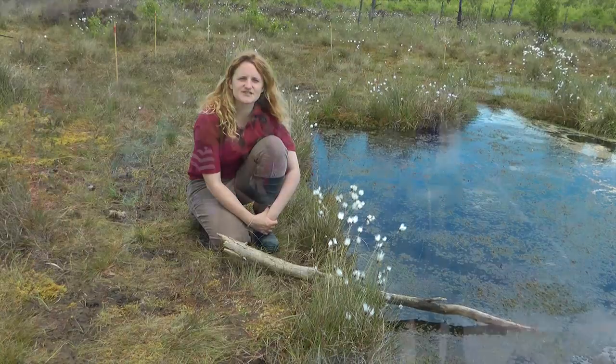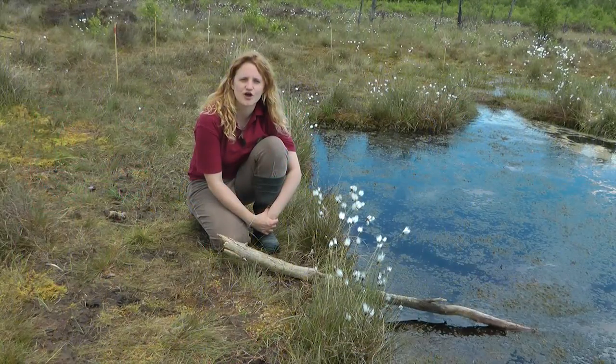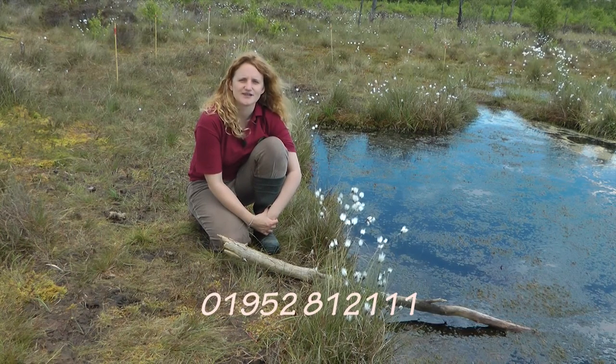Guided visits can be specially arranged for groups and individuals by contacting Chartley Moss Senior Reserve Manager on the phone number below. All contact details can be found on the Natural England website.